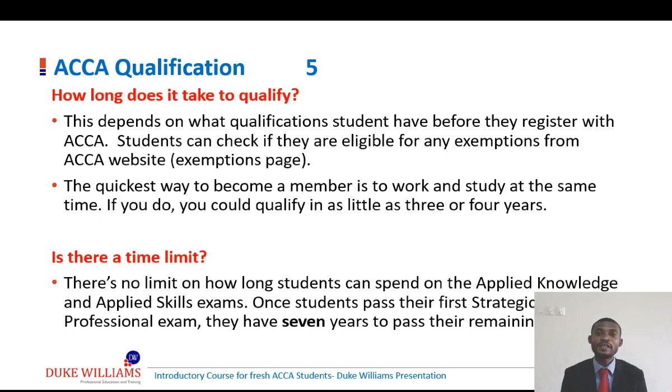So we call it the 7-year rule. So if after 7 years you have passed a paper but you are not able to pass the remaining papers at the professional level, you lose the paper you passed 7 years ago. And that is how the 7-year rule applies. So the 7-year rule applies on a paper by paper basis.